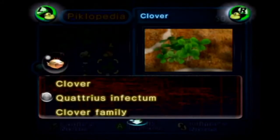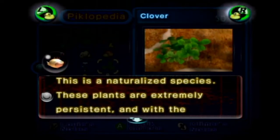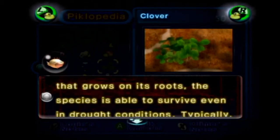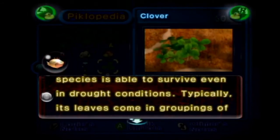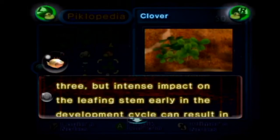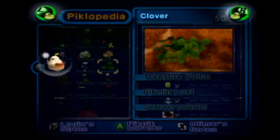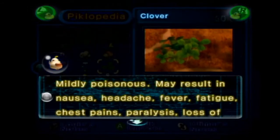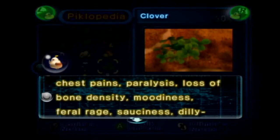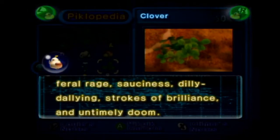Clover, Quatrius infectum, Clover family. This is a naturalized species. These plants are extremely persistent, and with the assistance of a symbiotic fungus that grows on its roots, the species is able to survive even in drought conditions. Typically, its leaves come in groupings of 3, but intense impact on the leafing stem early in development cycle can result in an extremely rare 4-leaf cluster. Mildly poisonous, may result in nausea, headache, fever, fatigue, chest pains, paralysis, loss of bone density, moodiness, feral rage, sauciness, dilly-dallying, strokes of brilliance, and untimely doom.